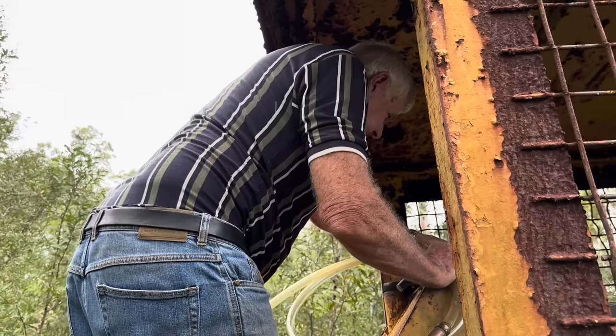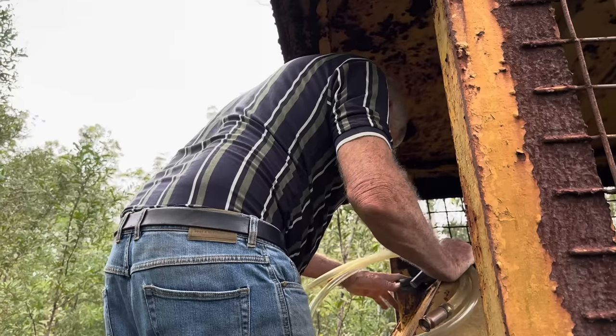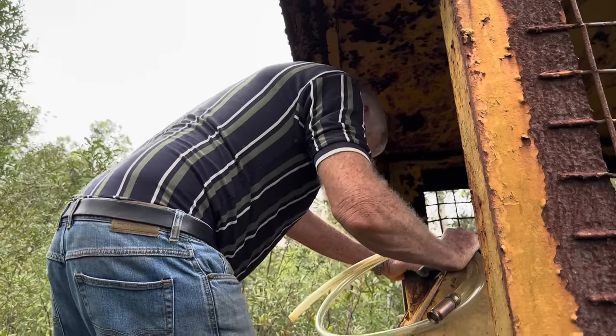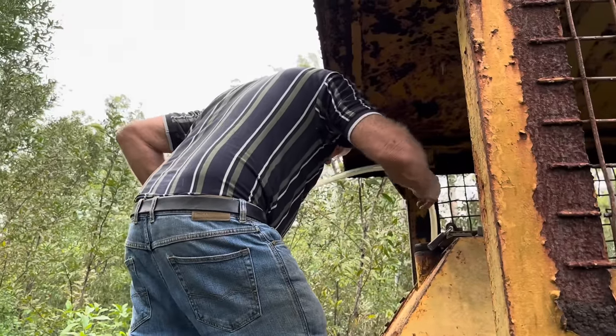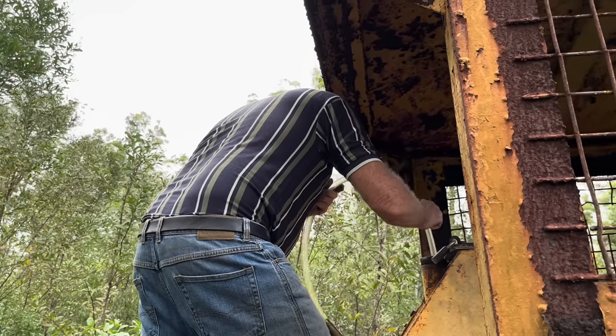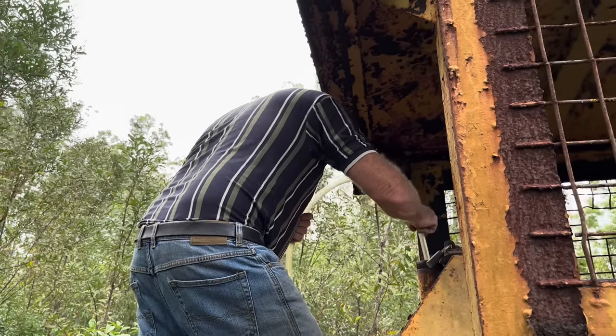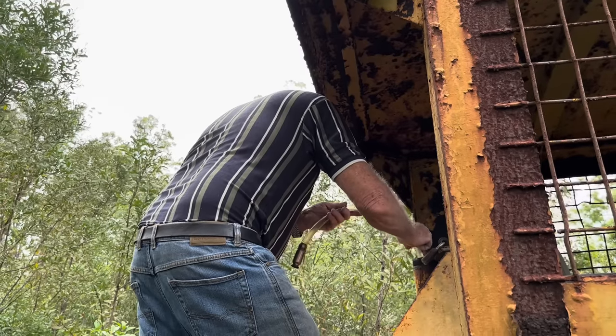Somebody's broken in here before. That's the thing that's supposed to go around and work with that lock. See if I can get a decent footing. We'll just see if there's anything in here. I can hear something. Don't really know where the bottom is.